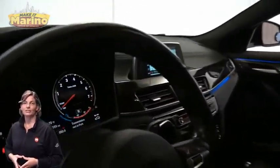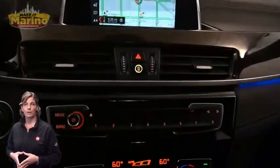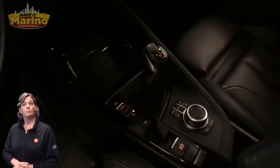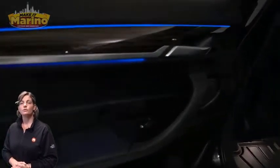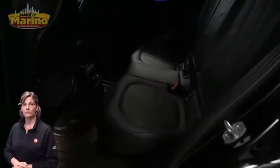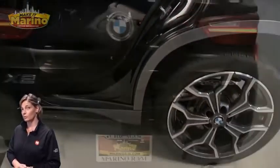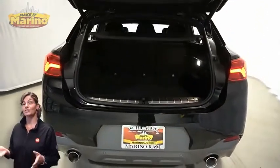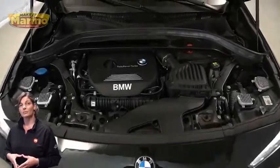8.8-inch touchscreen display, navigation, rear backup camera, dual zone temperature control, electric park brake, split folding rear seats, dual pane panoramic sunroof, power liftgate, 2.0-liter turbocharged 4-cylinder engine, and so much more. For additional details, visit us at marinocjd.com, stock number 64398.